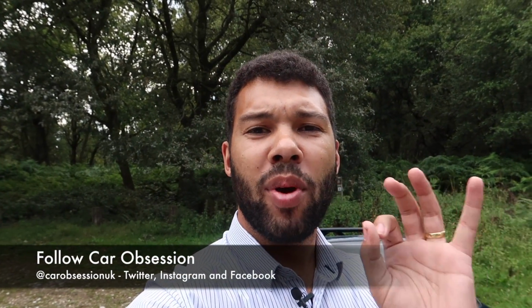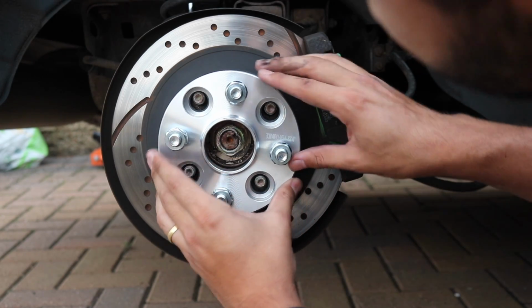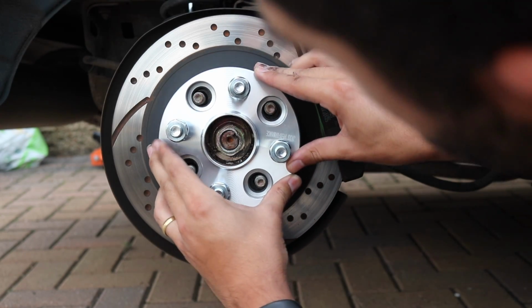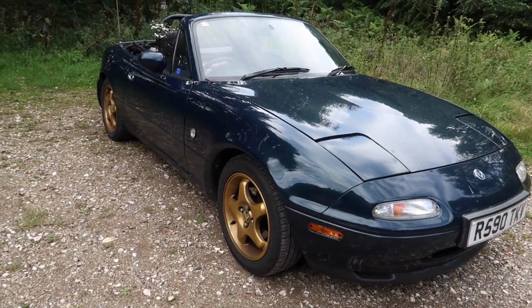Now in this video we are going to do a bit of time travelling, because hopefully by now you would have seen the video where I fitted the new Jass Performance wheel spacers to my Mark 1. Well, in this video we are kind of in the past because, as you will see, the car has not got any spacers on it whatsoever.